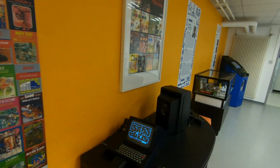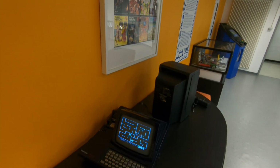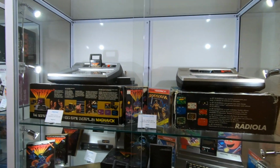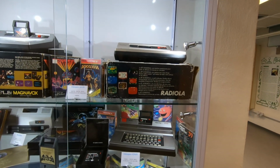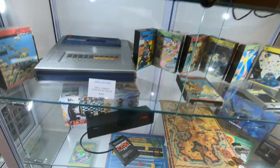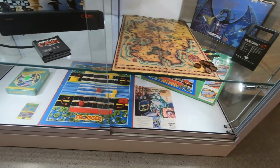And here we have some consoles with cartridges playing Pac-Man, or a knockoff version of Pac-Man. Here we have more versions of the Odyssey. And then down at the bottom, a Frogger board game.